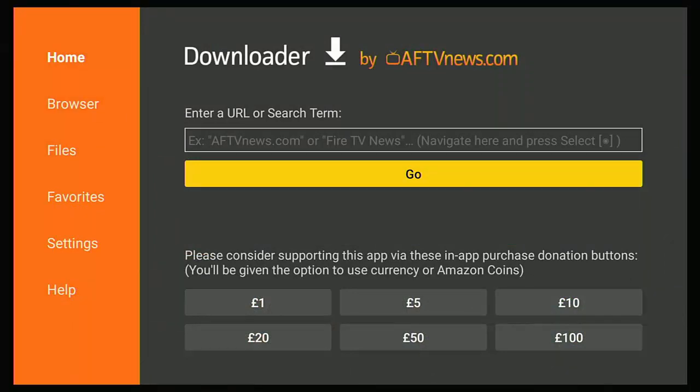So there you go, that guide showed you how you can quite easily transfer files from your PC or laptop straight onto your Fire TV Stick, Fire TV or Fire TV Cube.